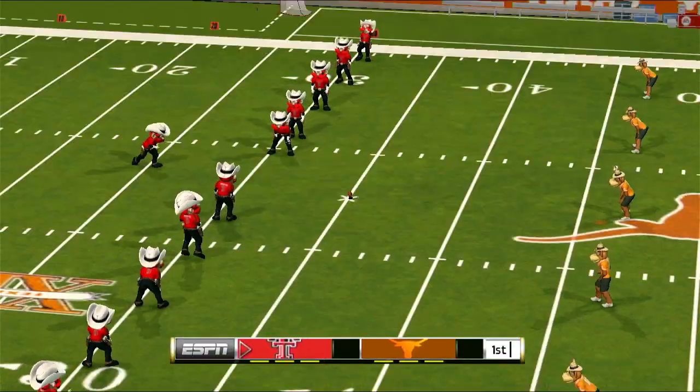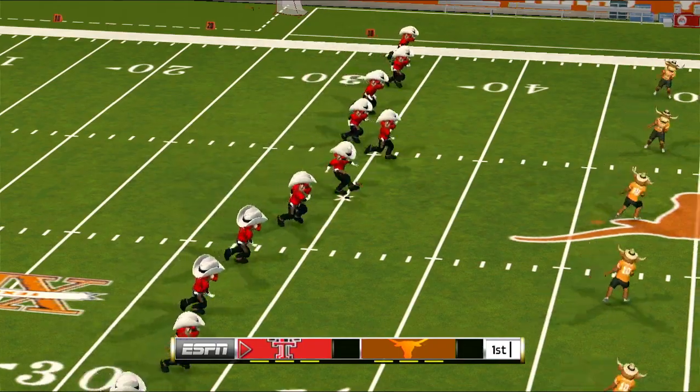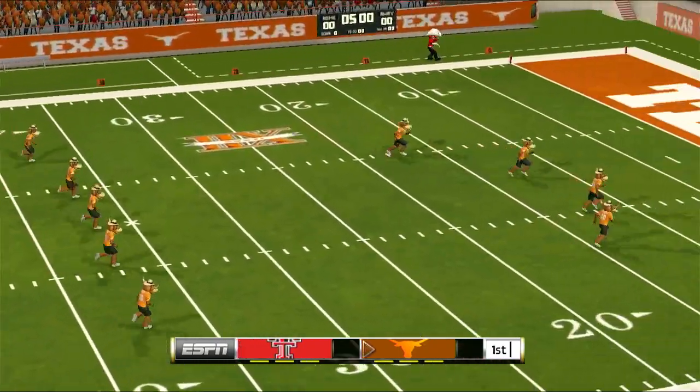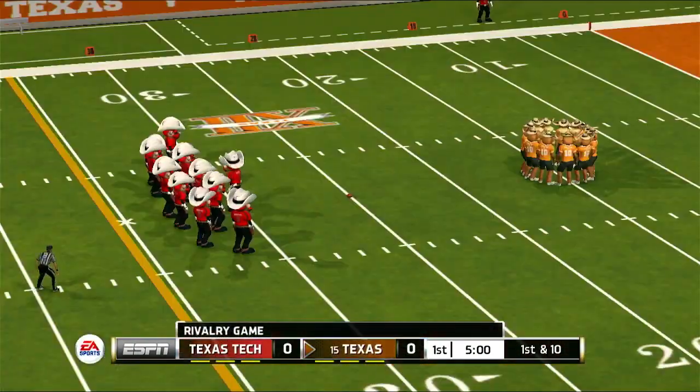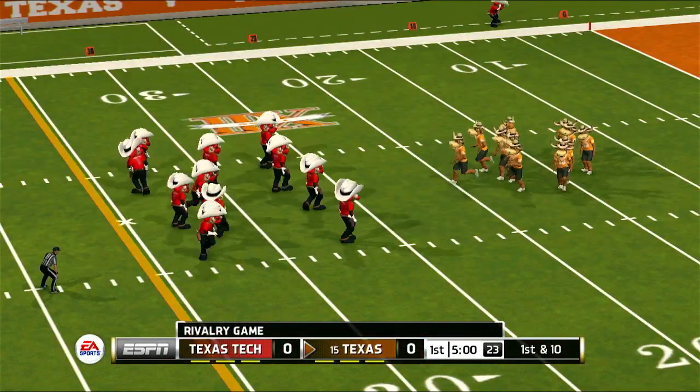Texas Tech lines up to kick this one off, and we're just about set to get underway. He just drills this one. And they can forget about returning this one. So here comes the offense taking the field for the first time today.